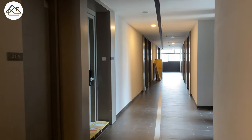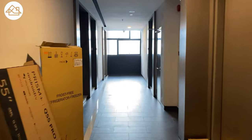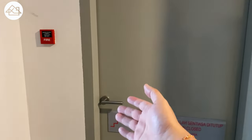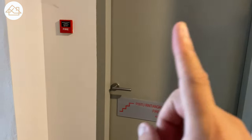There are 14 units per floor. So this is how it looks like. This is the corridor. There's a second fire exit, basically beside this unit. Let me show you here. So there's a fire exit here. So there are two fire exits for the lift, for the unit. Make sure you tell your tenants. For now it's open, but after a month or two, you will start locking this. You can only enter from outside, but once you go out, you cannot go back in. For safety reasons, all fire exits are supposed to be one way only.